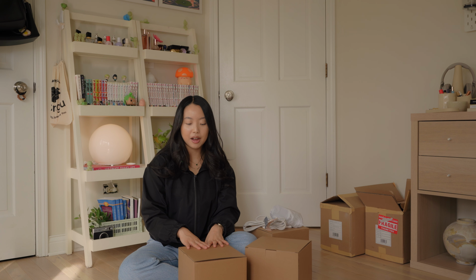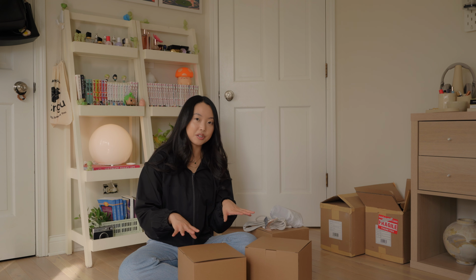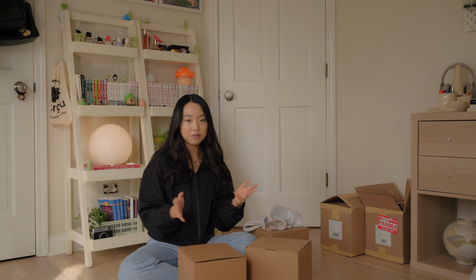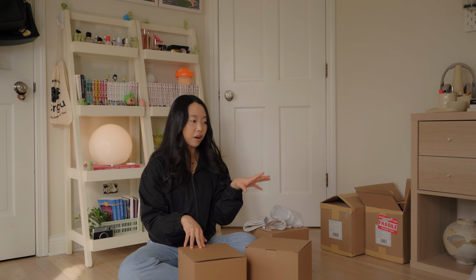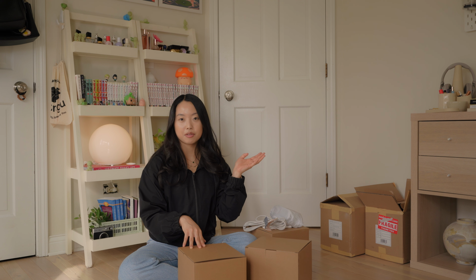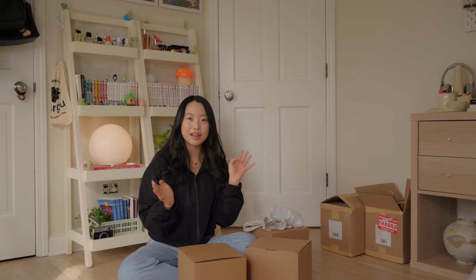It is Friday. I am starting to unbox this little package that I got from Branch Furniture. I'm going to be working with them next month, which is very exciting. I want to familiarize myself with these new pieces, play around with them in terms of where I want to put them in my room. I thought I would show you guys what exactly I ended up picking out.